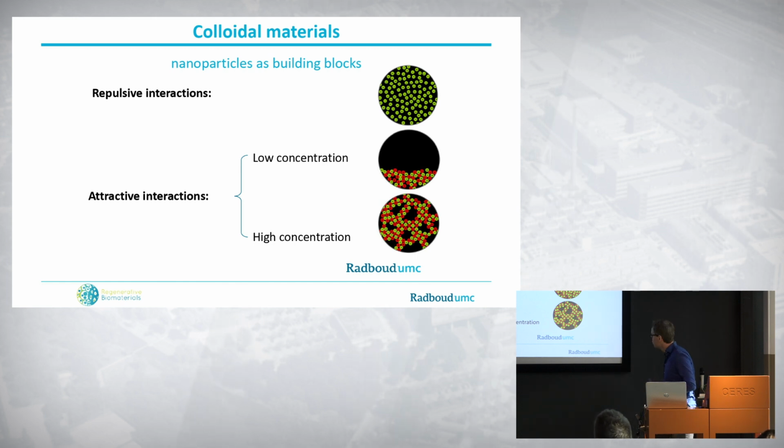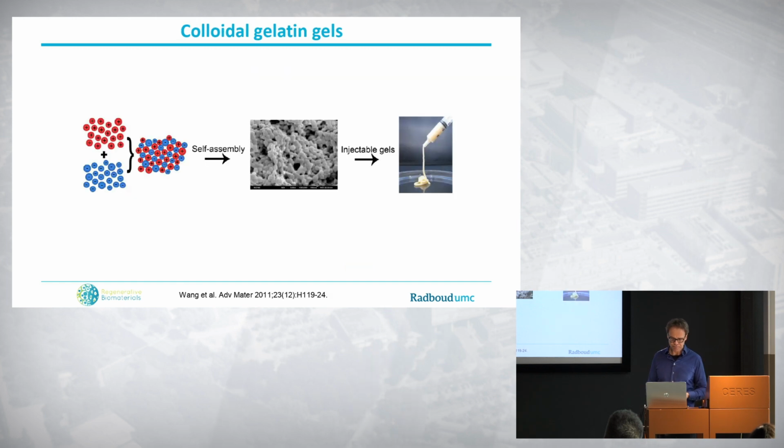And I have the chance to use these old-fashioned but very triggering devices. This is the type of networks that we try to achieve. That was known from colloidal materials for a long while, and I was intrigued whether you could do so also in biomaterials, because nanoparticles are very interesting materials. So our quest started about 10 years ago. This was the first approach, where we started with a fully organic approach based on gelatin particles.